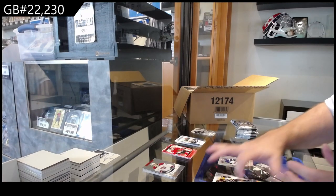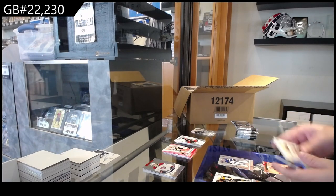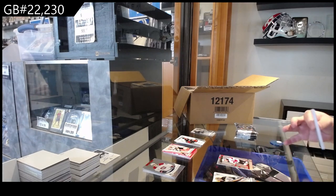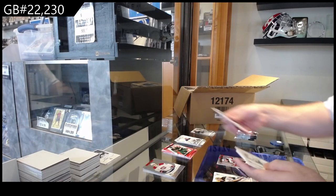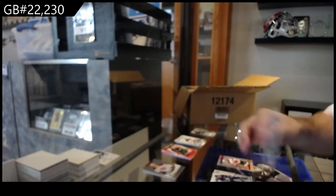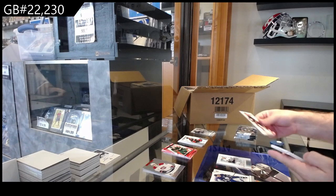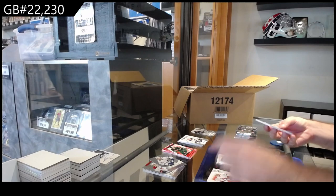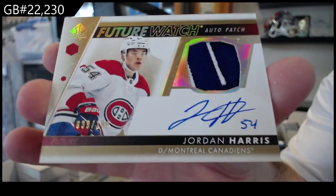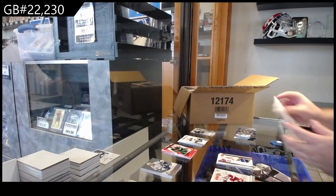Vasilevskiy Spectrum for Tampa. Spectrum Future Watch of Walsh for the Devils. At least which ones did you have at the end? Future Watch Retro for Tampa of Kopke, $6.99. Wow, we got a patch nice and early. That is sweetness. We've got a Future Watch Auto Patch, Harris for Montreal. Numbered to 100. Harris, that's sweetness.